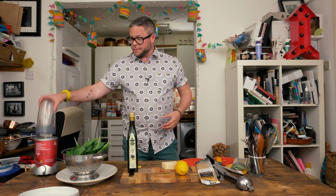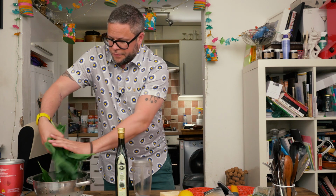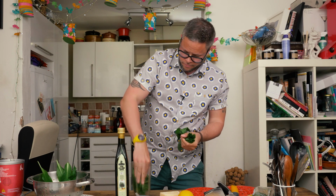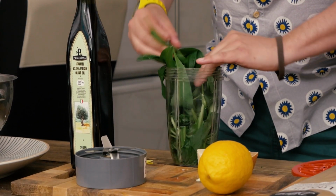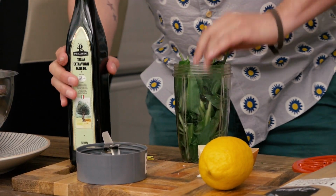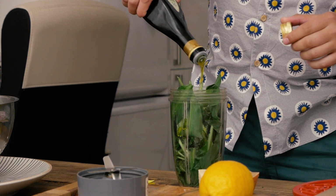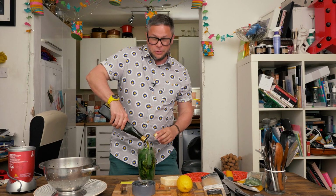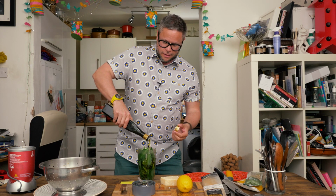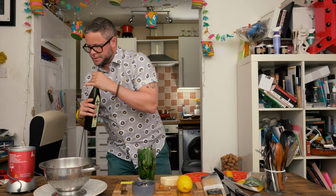Yep, so wild garlic pesto really is about throwing all the ingredients into a bullet and giving it a good blend. So I'm going to start off with all of the leaves. Shove them in. Oh yes, there are a lot of leaves here. And olive oil next. So I said about 200 ml, I think. It is one of those recipes where you can shove all the ingredients in that you feel is right, and hopefully it will taste nice. Right, that's the right amount, I'd say.